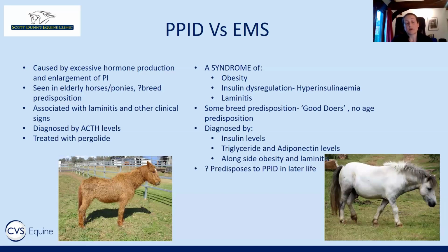There is a question whether it predisposes to those horses or ponies developing PPID later in life. It's thought that those constant high levels of insulin may cause a bit of oxidative damage to those neurons releasing dopamine, which predisposes to PPID developing later on. And primarily it's treated by dietary management, but as I briefly mentioned before, we do sometimes add metformin and levothyroxine into the mix as well.